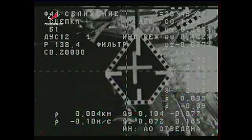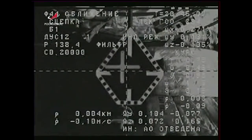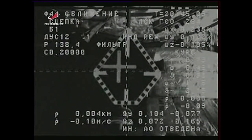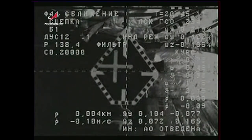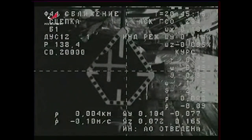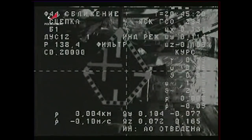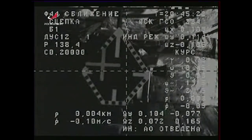Please confirm the docking flag. It was all done by automatic control of the Corps' rendezvous system. Copy all. Docking confirmed at 12:45 p.m. Central Time, 1:45 p.m. Eastern Time. Page 27, then go to page 28 of the procedure.